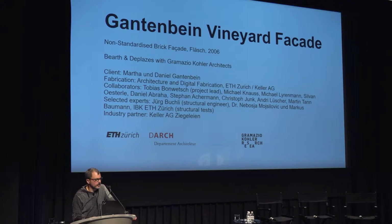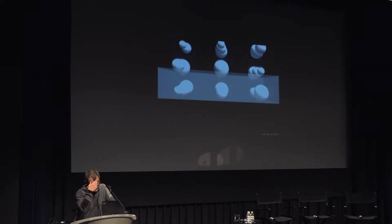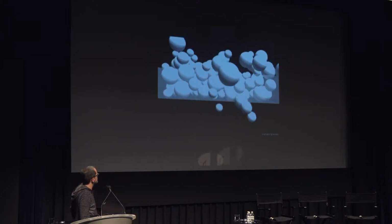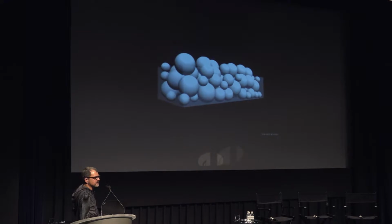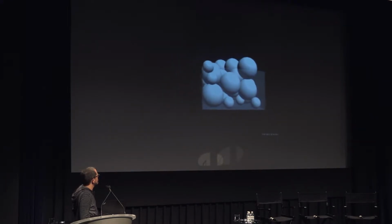machines? And in order to test this, 12 years ago, we had the chance, very quickly after this first proof of concept, to realize a facade, a big facade for a winery. Here you see just the design concept that we set up in order to get the information for this 300 square meter informed brick facade.